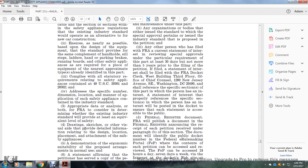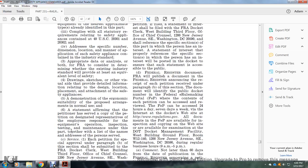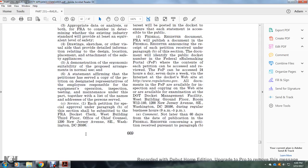4. Drawings, sketches, and other visual aids providing detailed information relating to the design, location, placement, and attachment of the safety appliances. 5. A demonstration of the ergonomic suitability, proposed arrangement, and normal use. And 6. A statement affirming that the petitioner has served a copy of the petition on designated representatives of the employees responsible for the equipment operation, inspection, testing, and maintenance under this part, together with a list of names and addresses for the persons served.